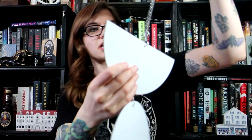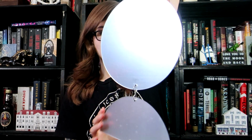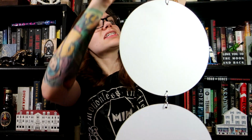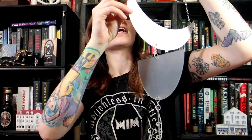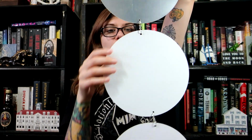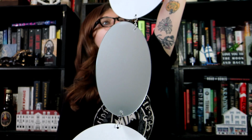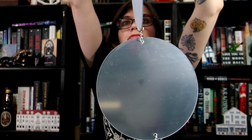Okay, so this seems to be some kind of moon mirror thing. I'm not quite sure. Oh, it's the phases of the moon. That's pretty. And are these a mirror? Yes, okay, so these are mirrors. Right now they look all glossy because they are protected by plastic. I'm going to keep that plastic on until I hang this up, but I actually have a spot in my studio where this would look perfect.